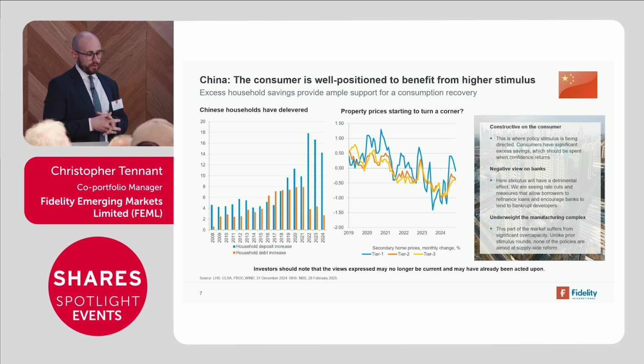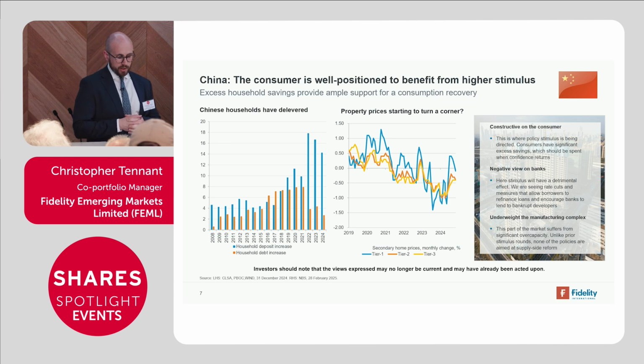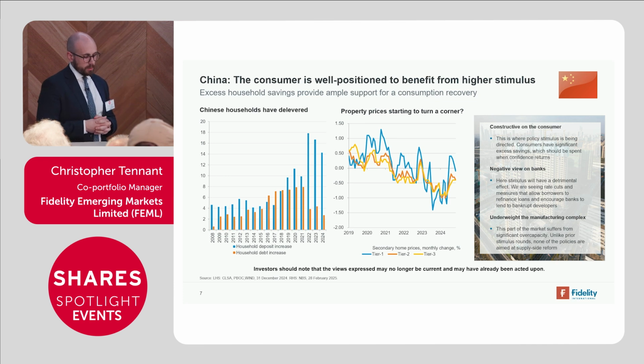A huge amount of household wealth in China is tied up in property, and we're starting to see early signs of a recovery. So the chart in the middle shows the month-on-month changes in various tiered cities, and the blue line is the most important one, so tier 1 cities, which is the most important in terms of value. You've started to see signs of recovery in recent months, and so this sort of top-down agenda in China to drive a recovery in consumption and support the property sector will enable the consumer to go out and spend that big buffer of excess savings that's been built up over recent years. So I think the outlook for the consumer in China is very attractive for the first time in a number of years. There are problem areas in China.